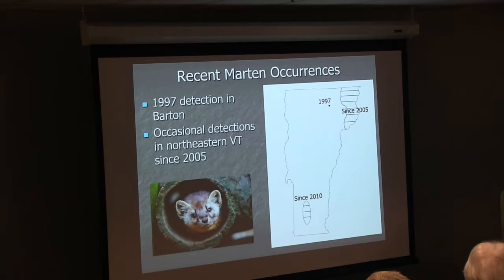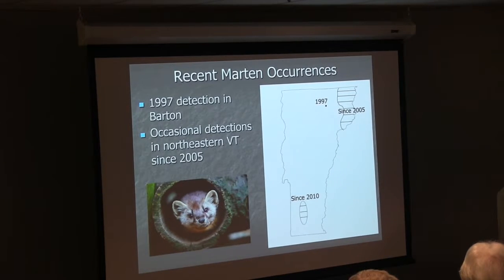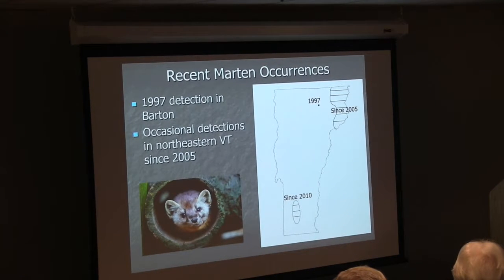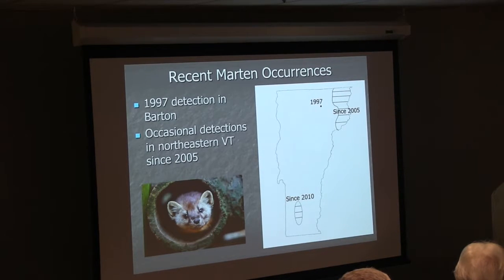Does that make sense? I say that with caution because people often take that and run with that and say, I knew traps are non-selective. They catch everything. There are suites of species that's the case. Fisher and marten, beaver and otter. You still can. There are things you can do to minimize the catch of one when you're trying to target another. But you're in the same habitat and you have species with similar habits. The chances of it still happening are there.